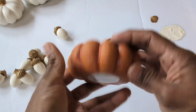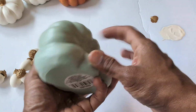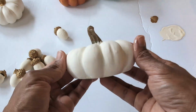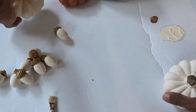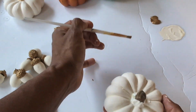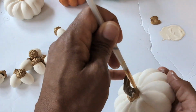Okay, so now I'll be working on these little resin pumpkins. These were pretty easy to paint, but again, I would recommend using chalk paint. It took a really long time for the acrylic paint to dry on these, but look how they turned out in the end. Really nice color, and then I just painted the stems in gold.